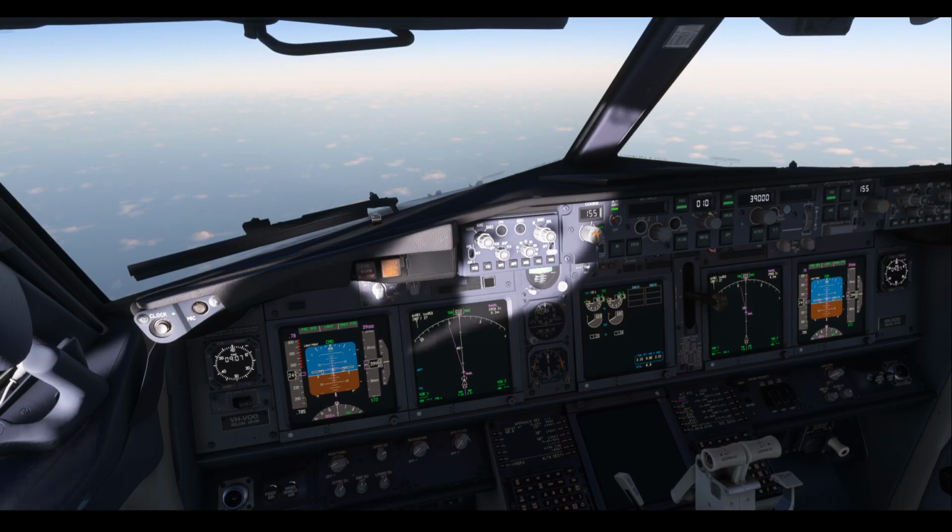Romeo Oscar Whiskey, identified. Just entering Class Charlie airspace there. Turn left, heading 330. Left 330, Romeo Oscar Whiskey. Romeo Oscar Whiskey, QNH 1021. QNH 1021, Romeo Oscar Whiskey.